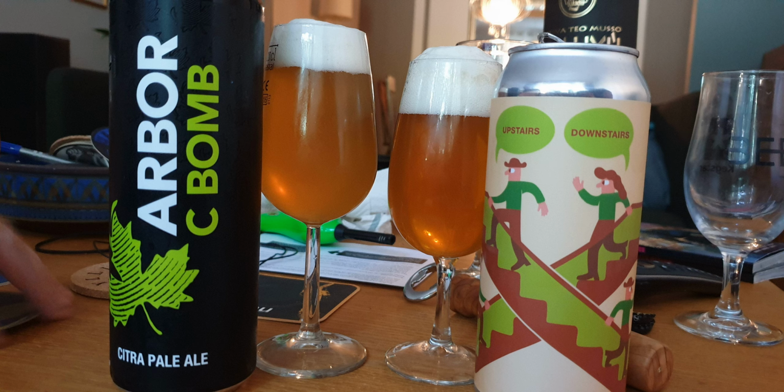So next up, we have Upstairs Downstairs from Mikkeller San Diego. And do you remember what was in this? It's a golden lager. Right.